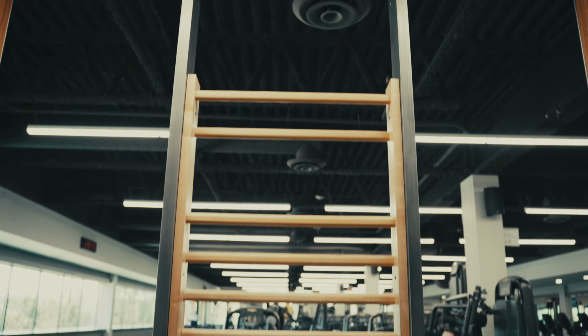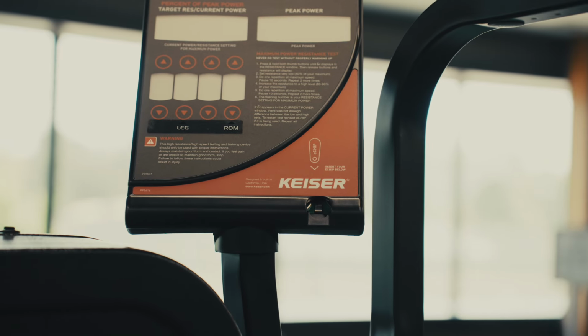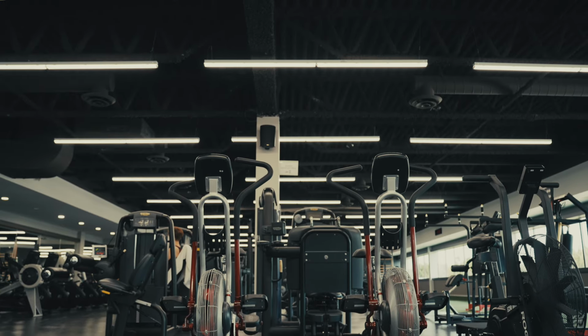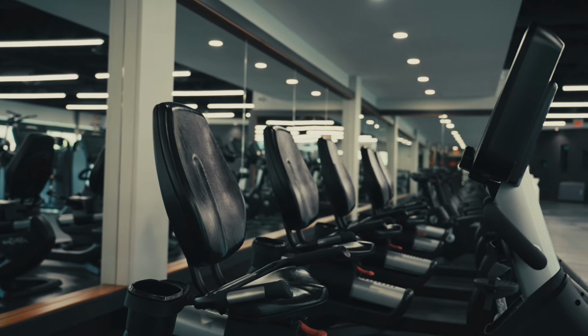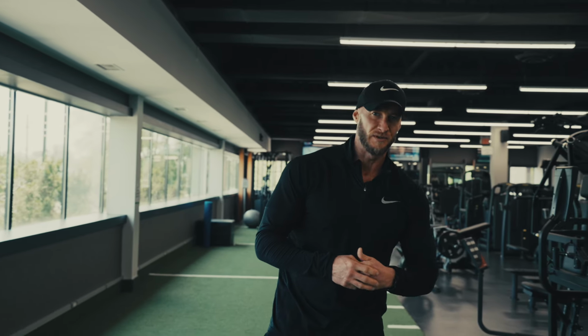You have TRX, a stretching area, but we also have some Kaiser here. So you have the total functional trainer, you have the A300 squat pro, you have the high row, you have the chest press, and you have an assault bike, you got some ski ergs, and there's some row machines. And this area is really for people that are middle-aged or just somebody that's looking for more of a chill environment that doesn't really want to be around the heavy weights and the loud music.